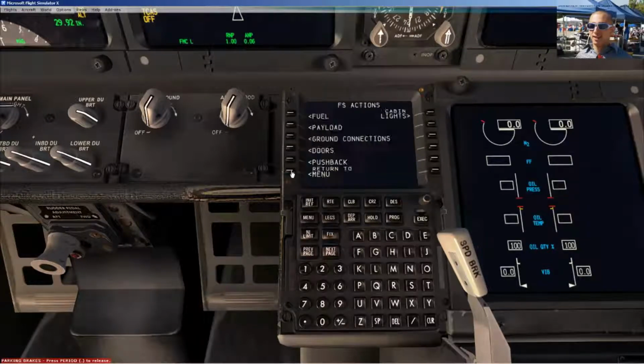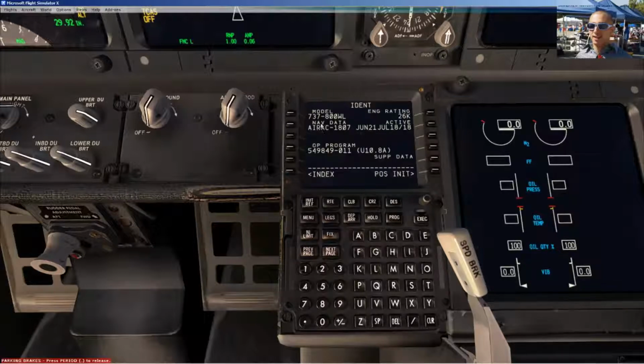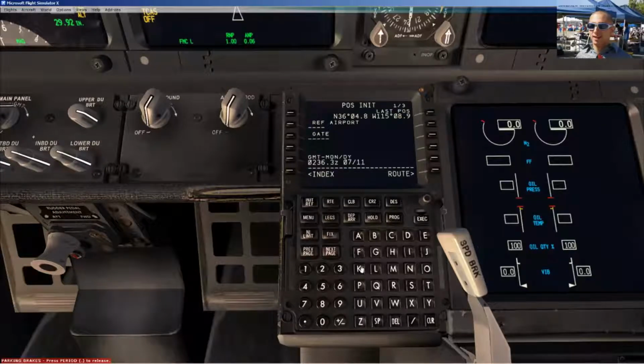But anyway, let's go ahead and go menu, FMC. We're going to verify that we are a Boeing 737-800 with winglets, and that the navigation data is active and it's good till July 18th, which is actually tomorrow. And then I've got to update this, just like in the real world, you have to update the nav data because departure procedures change and all kinds of things change.